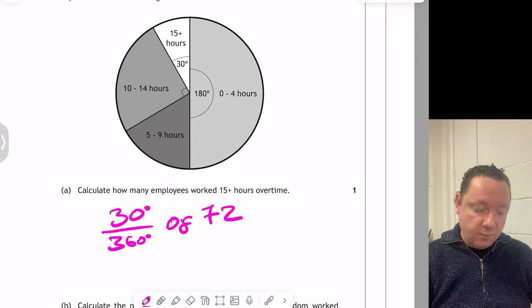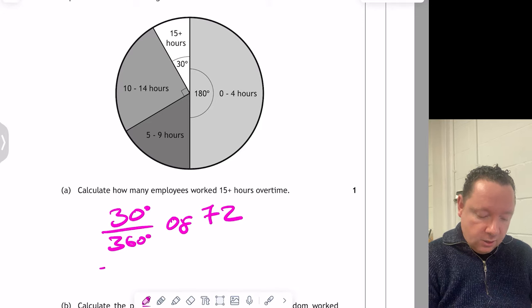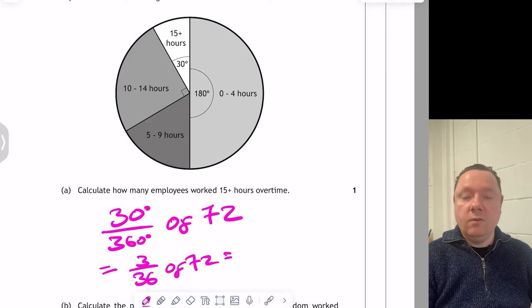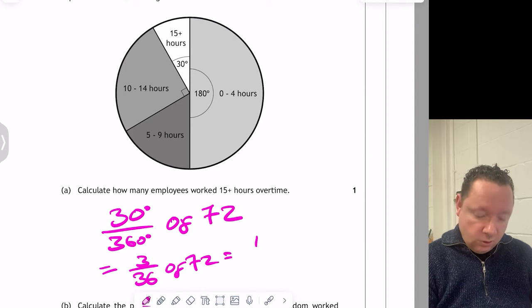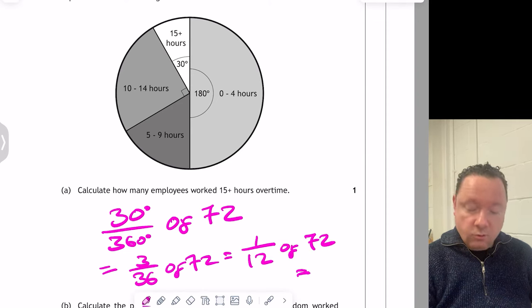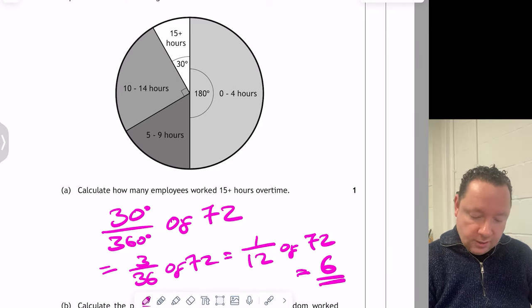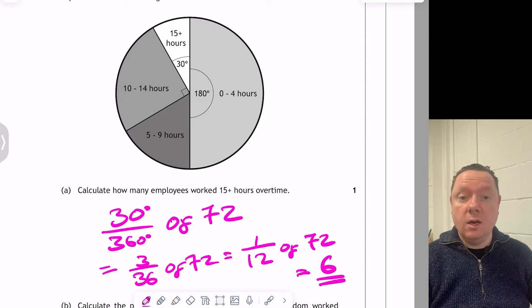We might as well simplify the fraction to make it easier. So that equals, taking the zeros off, 3 out of 36 of 72. 3 into 36, well, 3 goes into 36 12 times, so that's 1/12 of 72. So counting in 12s: 12, 24, 36, 48, 60, 72, equals 6. 6 employees worked 15 plus hours overtime.